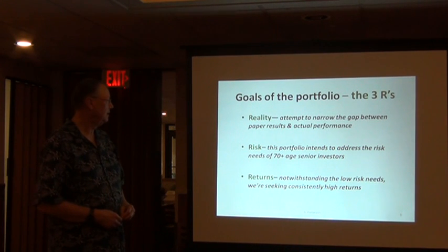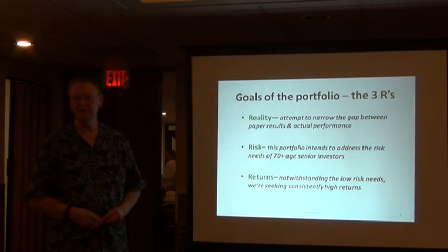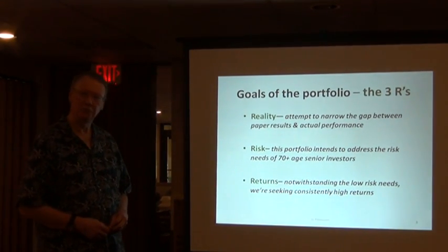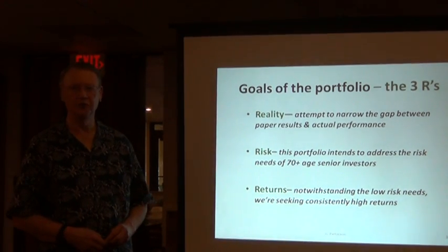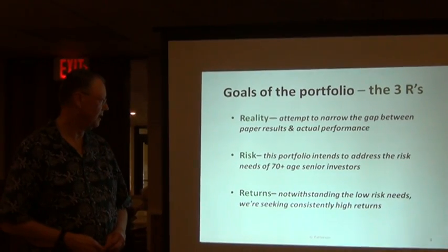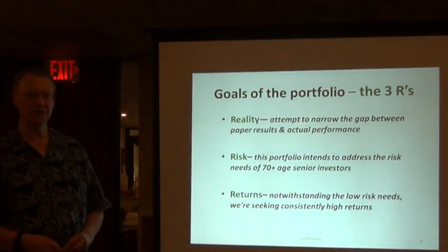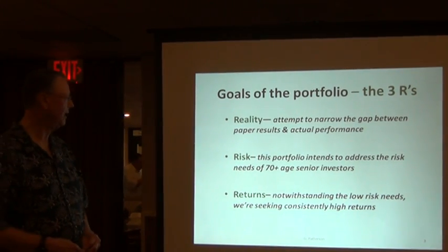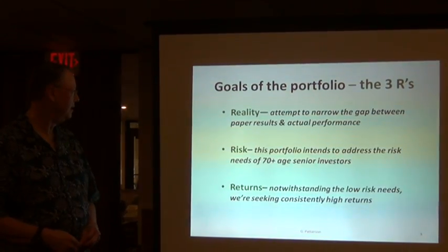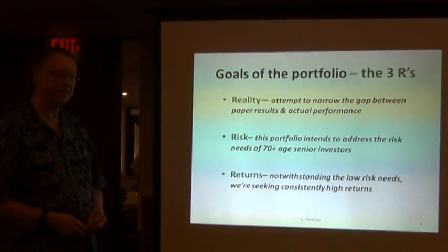And secondly, the risk factor. This intends to address the risk needs of people that are in their 70s. I'm in my mid-70s, and I know that my risk profile has changed quite a bit since I was 45 or 40. And last, returns. Notwithstanding the intent to get low risk, I'm still greedy. I still like to make a lot of money on this and try to do it safely. So those are the 3 key factors going into it. I'll talk about each one of those in a little more detail.